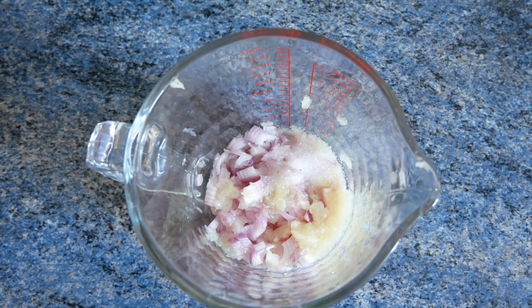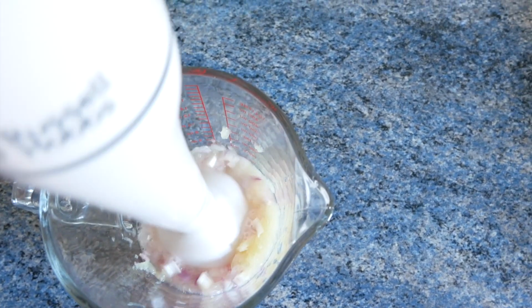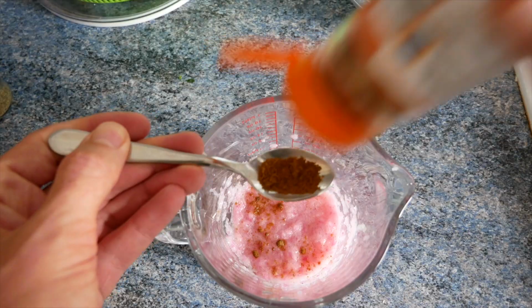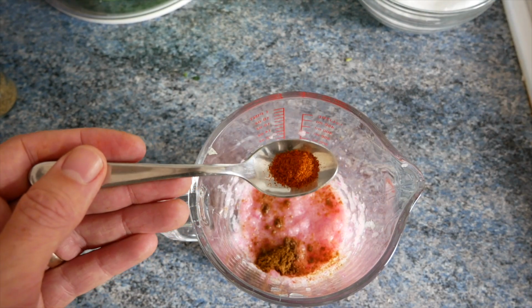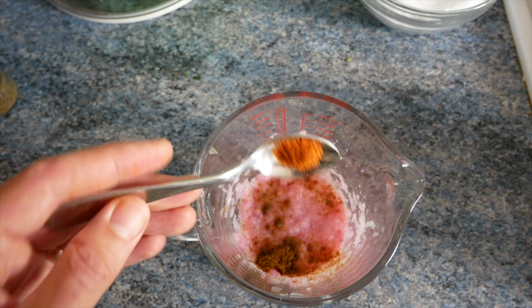So after all the chopping, all you need to do is add half a teaspoon of salt and then use the blender. Let it rest for 10 minutes before you add the spices. Then a wee bit of cayenne pepper for the spiciness, and even though Ben likes to eat quite spicy, I still always put less in than is advised in the recipe.